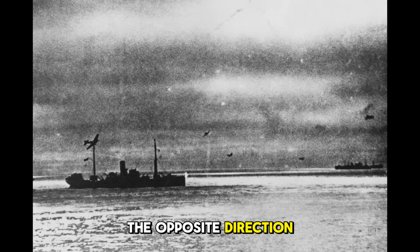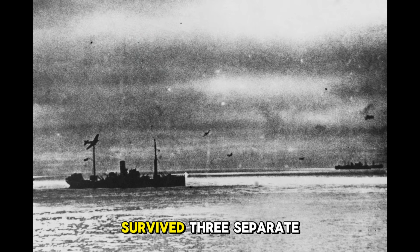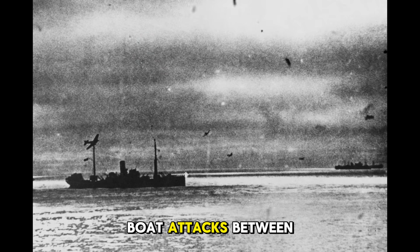HMS Alsatian, an 18,000-ton armed merchant cruiser painted in sweeping black and white curves that made her bow appear to face the opposite direction from her actual heading, survived 3 separate U-boat attacks between March and July. 3 times, someone tried to kill her. 3 times, the torpedoes went wide.